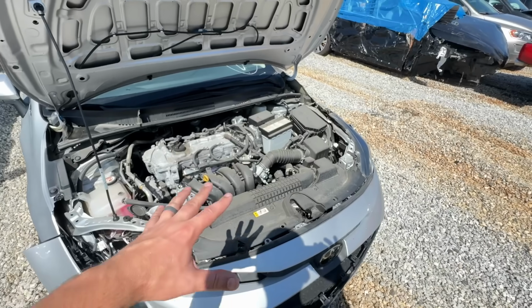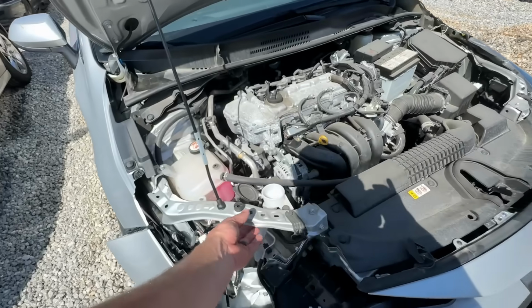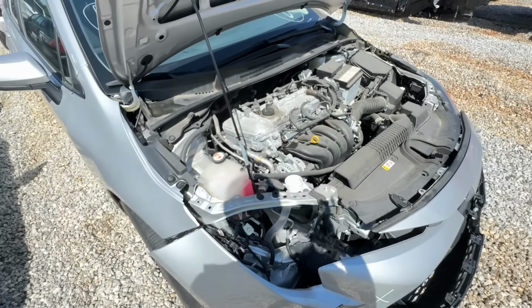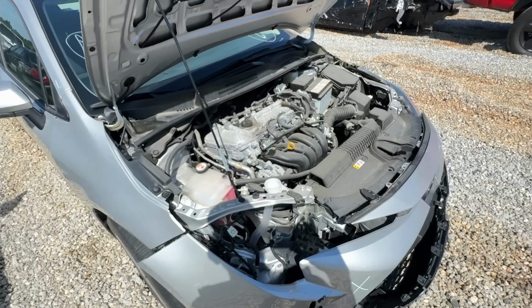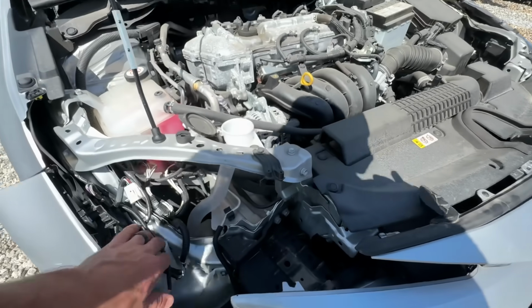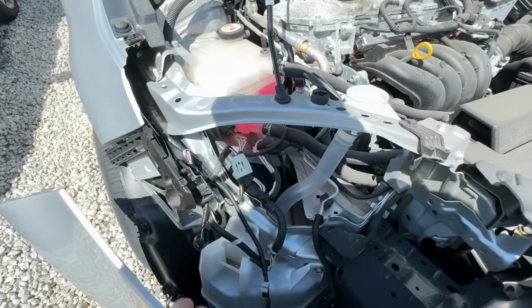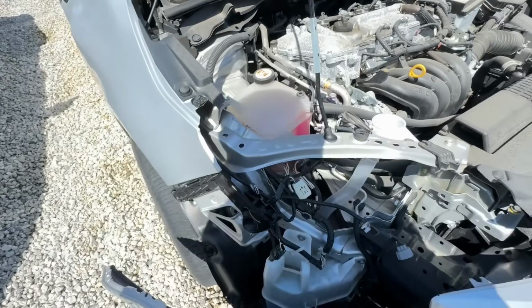This whole thing got shifted over, but this upper radiator support actually unbolts right there, and it's surprisingly thin and flimsy. So, good and bad, but when you're pulling it, you don't want to rip anything, so you've got to be careful. But like I said, there's a lot of little grounds right here that sometimes get pinched, that way it won't start, won't run and drive.